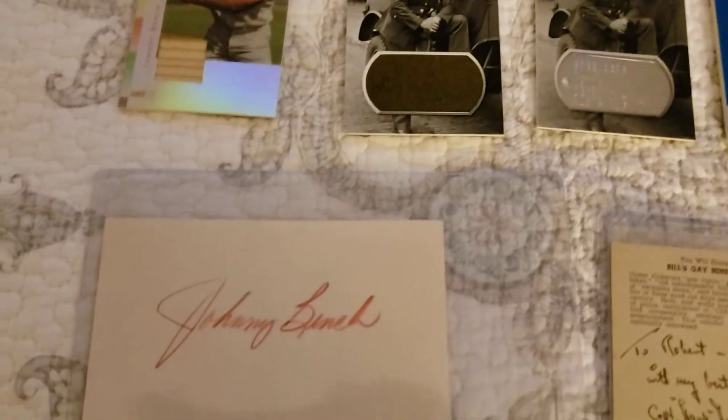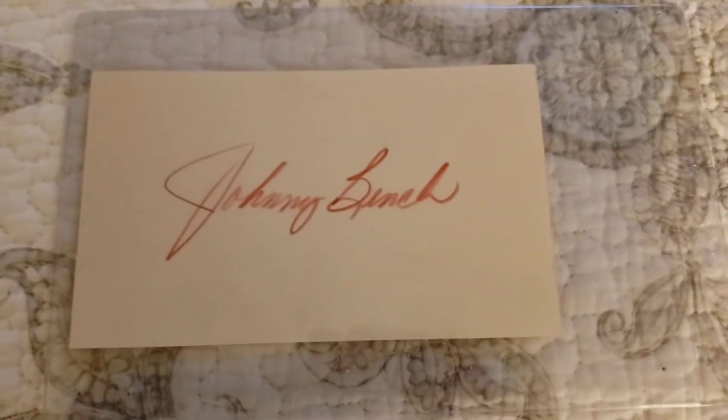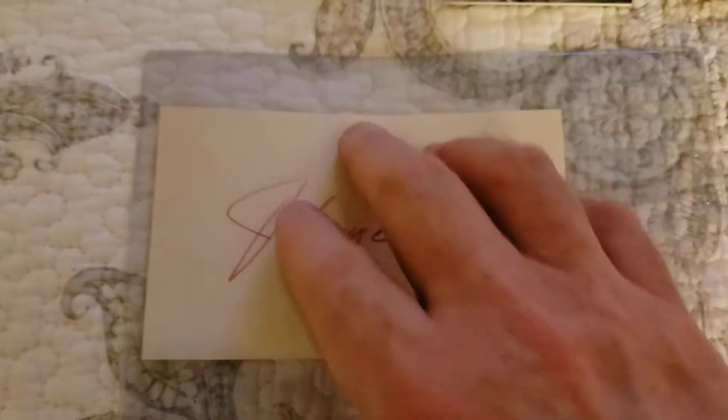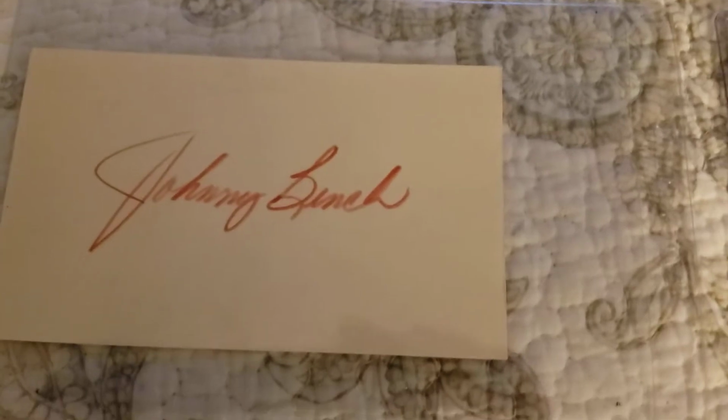I got 2 autographs. Both are nice. This is one I got on the cheap for like 20 bucks. This is a Bench signed in red. It's even dated on the back. May 31st. Oops. May 31st of '68. There we go. That's a beautiful red signature in his rookie year.